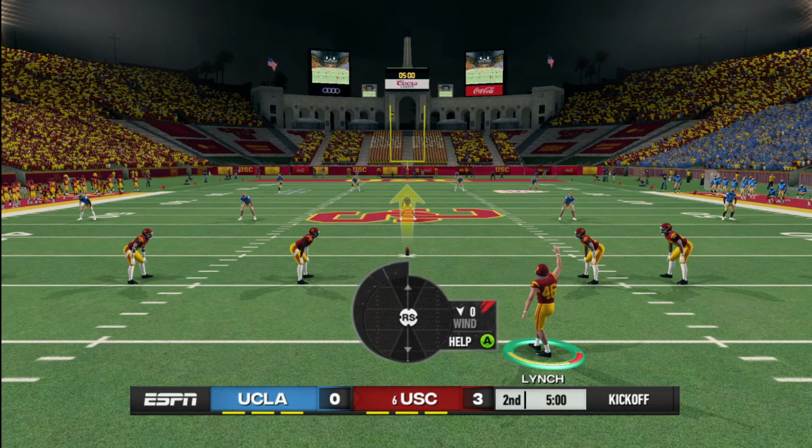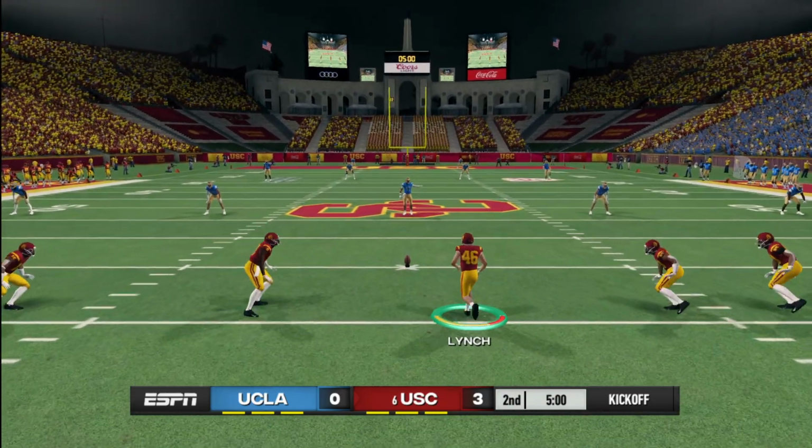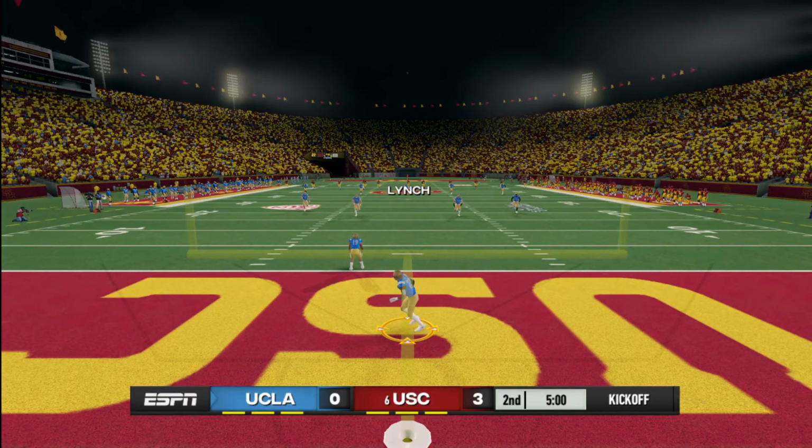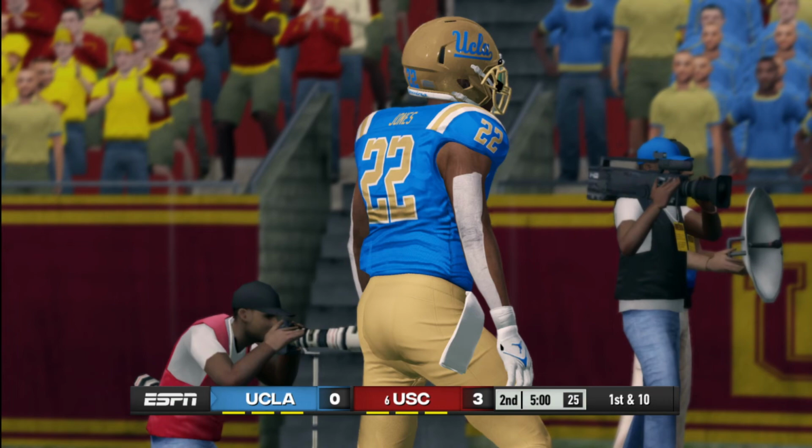Lynch has the ball set, and he looks ready to kick this one deep. He really got a hold of that kick. This one's going to be down in the end zone for a touchback.